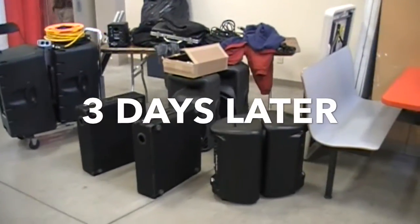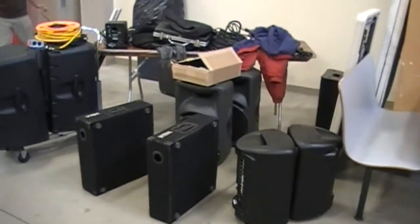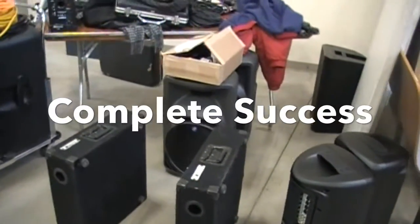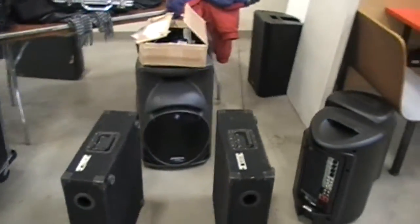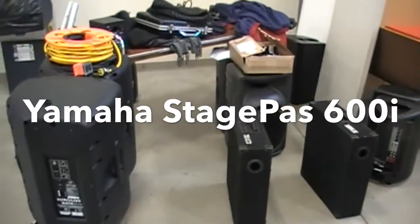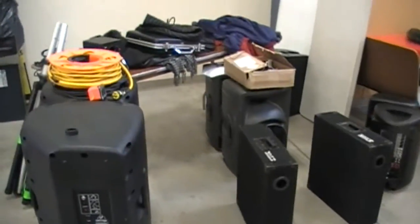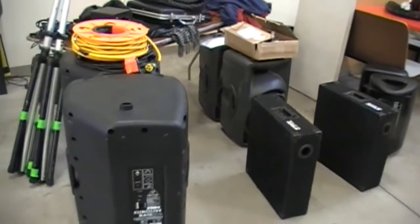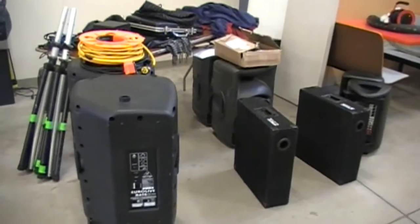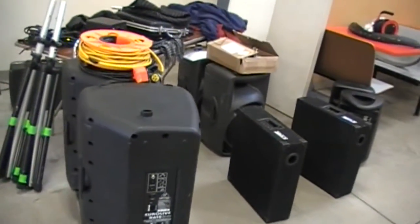Well, the home show is over, and we are in the process of tearing everything down. Here's a complete look at the inventory of gear that we used for this. As we mentioned earlier, the centerpiece of the system was the Yamaha Stage Pass system. We also had a couple of backup amplifiers here that we did not need. And our Eurolive B615Ds were up on the balcony, along with those Mackie SRMs.